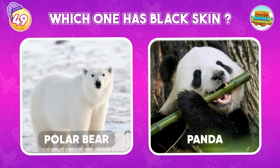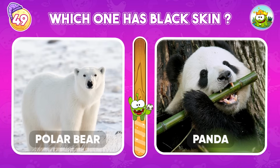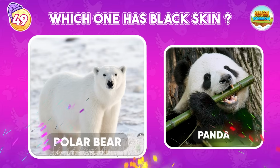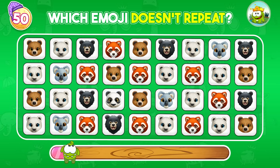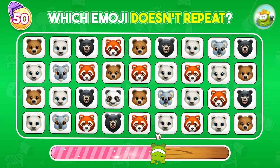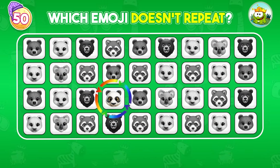Keep on. Which animal has black skin? Yeah, it's polar bear. Woohoo! There's so many cute animals here. Can you find which one doesn't repeat? Correct! Panda's the only one that stands alone.